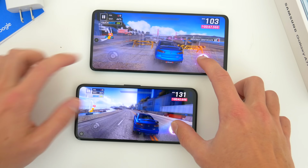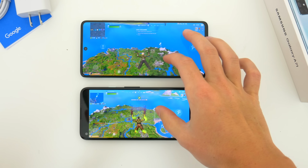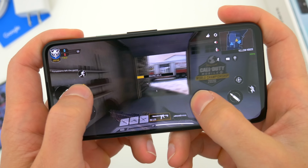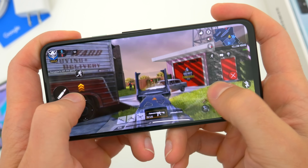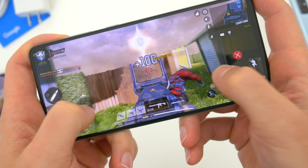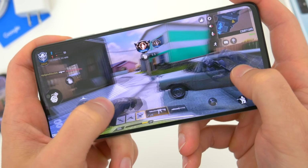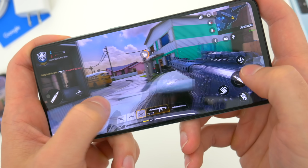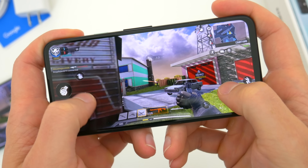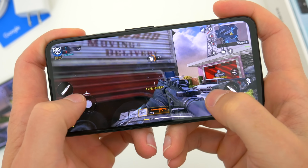From racing games to Call of Duty to Fortnite and beyond, you're not going to have any issues here with the 4a, and when we're talking about in-game performance in particular, both of these phones, in my opinion, are absolutely identical in how they play. I just don't see any advantage in one over the other, and I'm not really sure I expected any difference, to be totally honest.